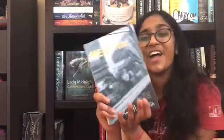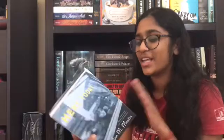And finally, in this stack at least, ooh, Here Today. I actually read this one too, and again, I think I won this at my elementary school. This takes place in the 60s after the assassination of Kennedy, and it's about like family and stuff. It was really cute when I read it and actually really good, but again, I don't remember much about it, and I don't see myself ever reading it again.